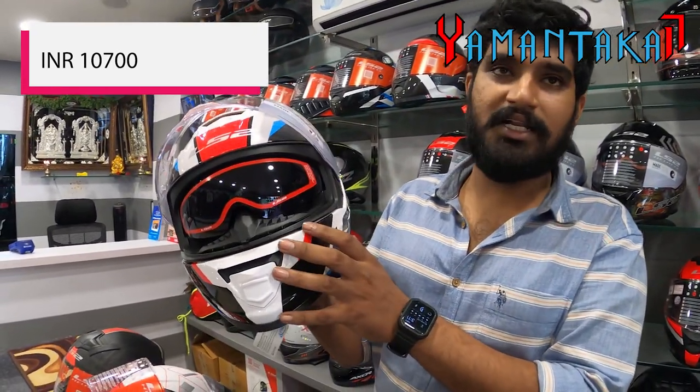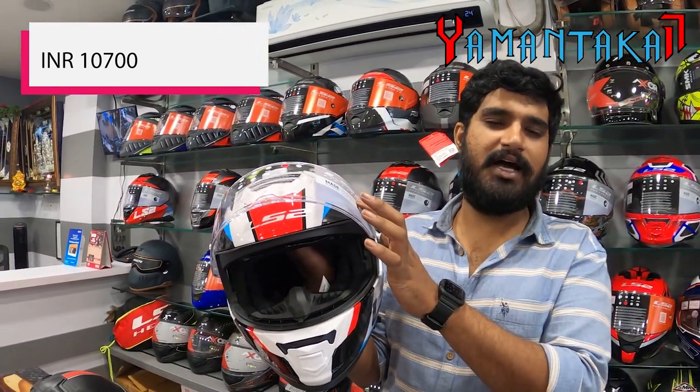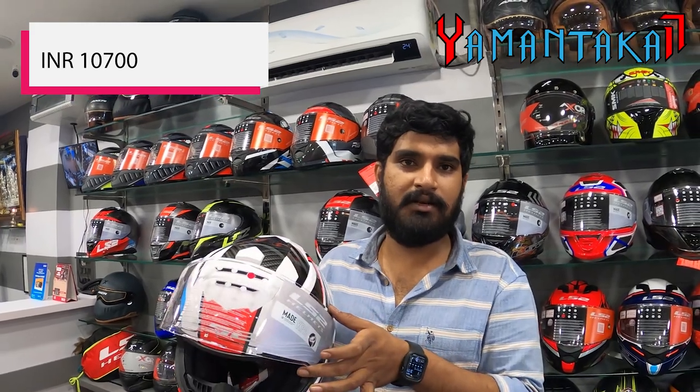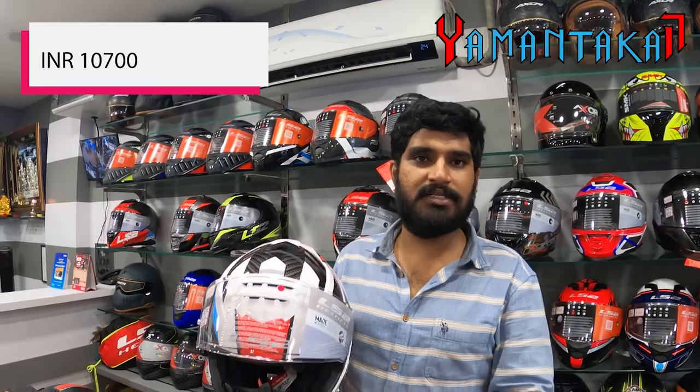This is a double visor helmet and comes with pin lock 70. All the helmets in LS2 come with a pin lock 70. Unlike a pin lock 30, which will be very small and will cover only your vision, pin lock 70 means the full visor will be covered. So it depends on size, and then fog rating capacity also depends.